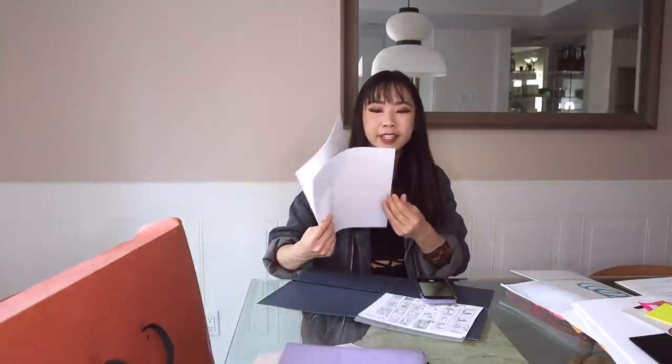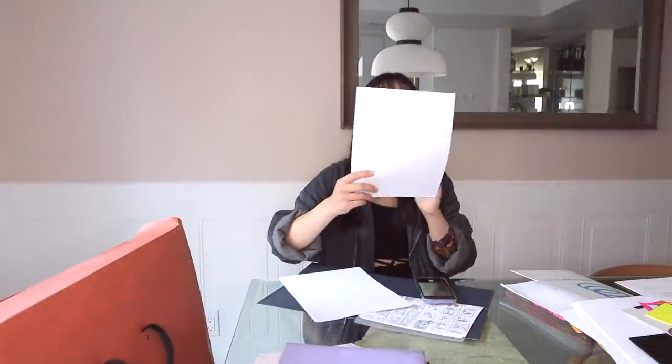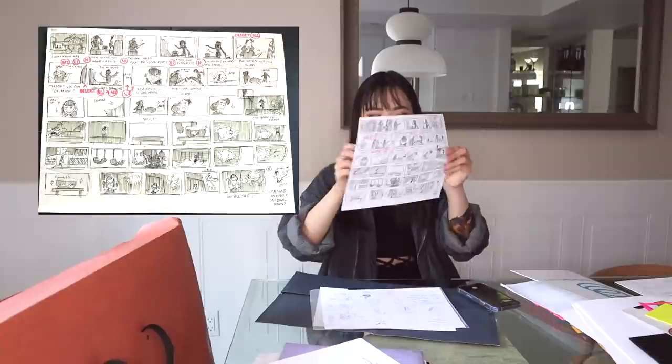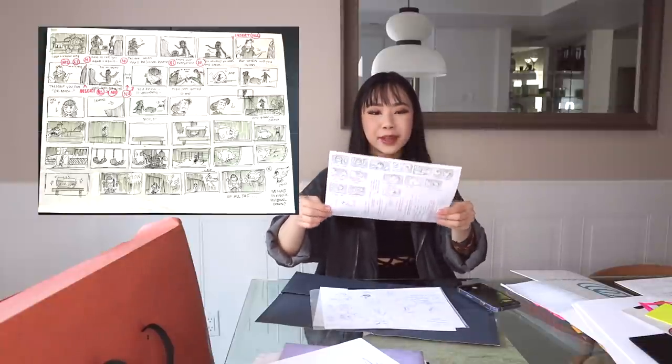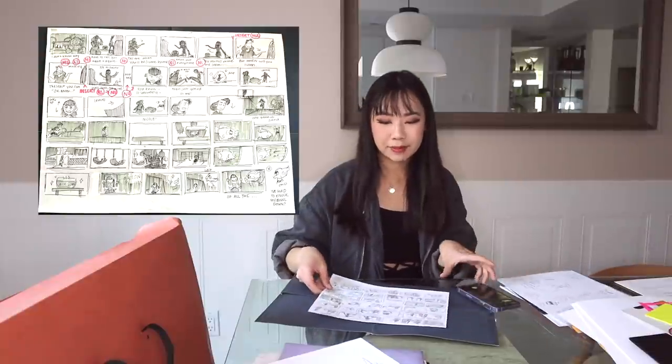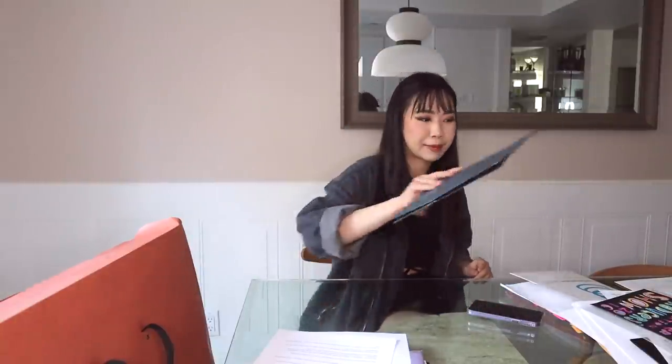Ooh, perfectly good post-its. I'm keeping that. Again, more perfectly unused paper. Other than this random thing, I have the thumbnail slash storyboard that I did for my third year student film. I actually think I'm gonna keep these because they look pretty nice for thumbnails. All right, this is just scrap pieces of paper, a syllabus. And yeah, this folder is actually still in pretty good shape, so I'm gonna keep this one.